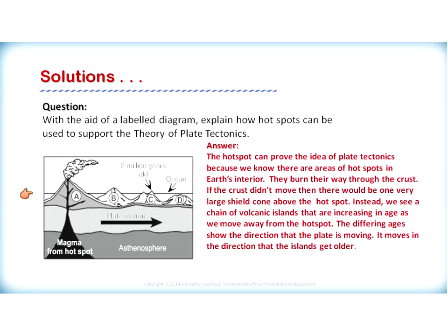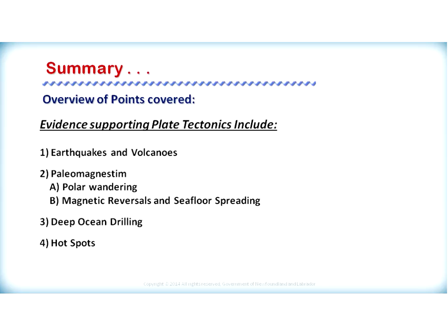So in the diagram here, and in the case of the Hawaiian island chain, we see that the hotspots are stationary and volcanic islands extend in a direction away from the current active volcano. So this is overwhelming proof that we have a mobile Earth, and it supports the ideas behind plate tectonics.